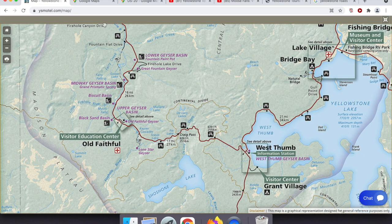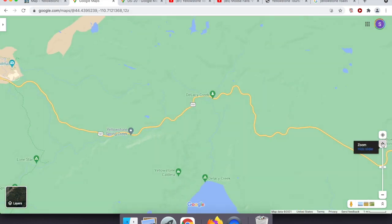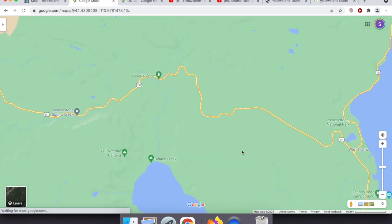And what I'm going to do now is switch to Google Maps. And this is really easy to find. I'm sure everybody knows how to use Google Maps now. And let's zoom in a little bit.